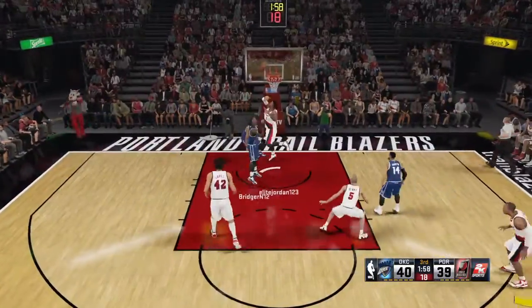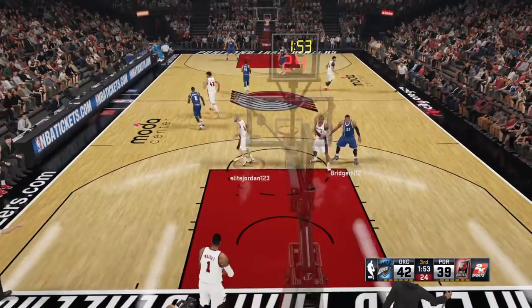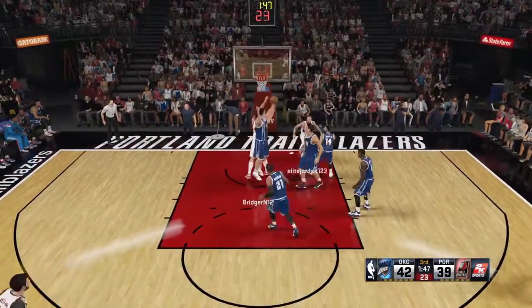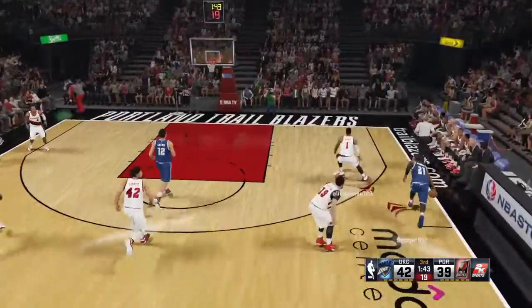Robin Lopez is checked in for Portland. Joel Freeland comes in for LaMarcus Aldridge. You know, one thing you like about Aaron Aflalo, he's an outstanding post-up player for a guard. At 6'5", he's got a real knack for scoring with his back to the bucket.